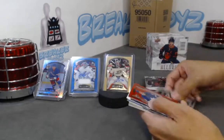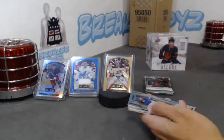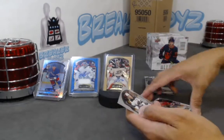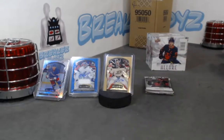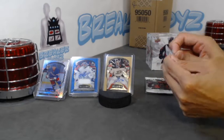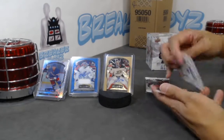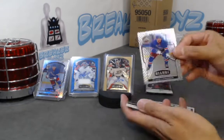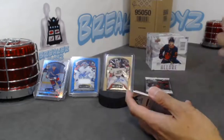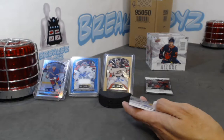Liljegren, we got a red Korshkov, Leon Draisaitl, another Liljegren, and four beasts. I love how the first thing that you say is no. Like, am I dreaming? Another Lafreniere, Victor Olofsson. And a nice Allure quartz.